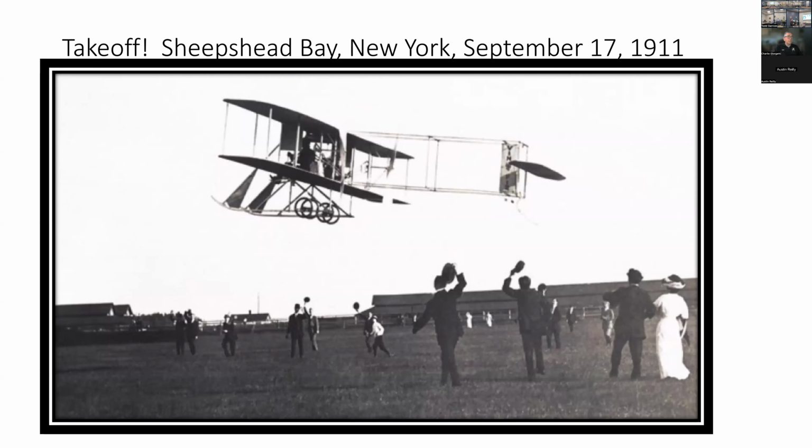Now, this flight is not well known. Some might argue that it's as significant as any other major aviation achievements in U.S. history, but it's kind of lost to history for a variety of reasons, and we'll come back to that as well. But there he goes, he's off.